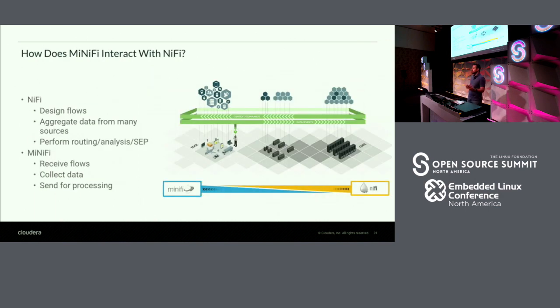So how do MiNiFi and NiFi interact with each other? We talked about site-to-site, that bidirectional communication: the control plane sending instructions from a data center or a centralized system out to the edge, and the data plane sending data back from the MiNiFi instance. But the point I really want to make is that if you look at the yellow and blue bar at the bottom, it's not a clean delineation. It's not black and white, this is when you use MiNiFi, this is when you use NiFi.